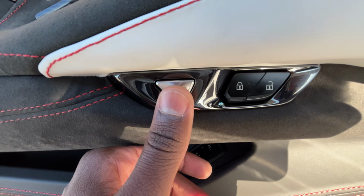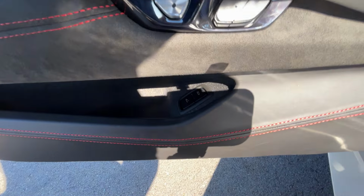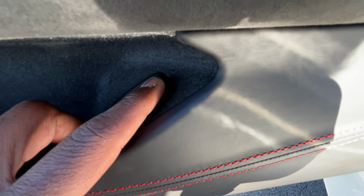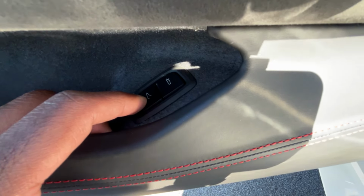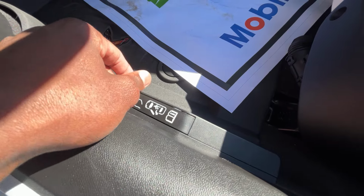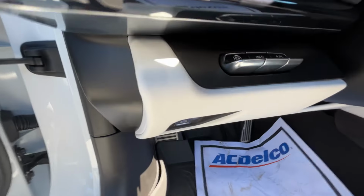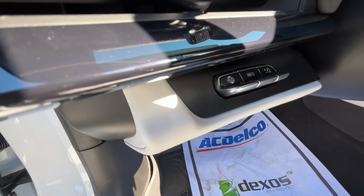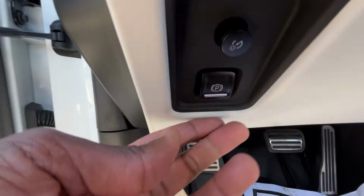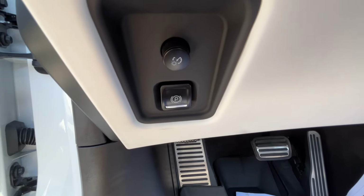We can use this button to automatically open the door, or it's like a power function, and then you can use these two buttons down here to open the front trunk and then open the rear trunk. And if you ever get stuck in the vehicle, you want to use the manual latch, you just pull up here if you don't have power to your car. And then the heads-up display controls are right there. You have a power tilt and telescoping steering wheel, and you also have an electronic parking brake, so you just press to engage and then hit the brake, press it again to disengage.